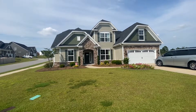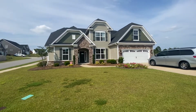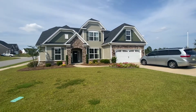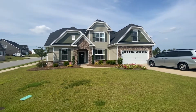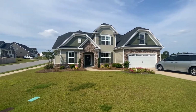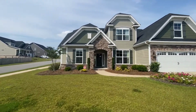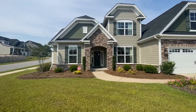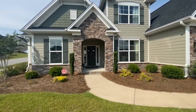It's got 5 bedrooms. The owner's suite and another bedroom is on the main floor. As you see, it does have a 2-car garage, and it does have a space for an office. And we're gonna walk through this home, and I'm gonna show you all about it. And as we walk up to the home, it is built on a slab. And that's basically, you do not have a crawl space, and that's what the slab is.